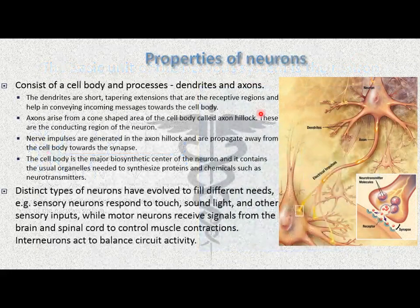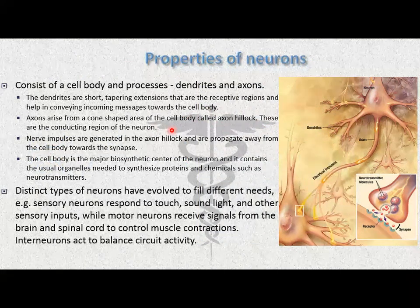So this is summarizing much of what I've already said. We have our dendrites, which are the receptive regions of the neuron. We have the axons, which are the outputs of the neuron. And they come from a portion of the neuron called the axon hillock, which is actually where the action potential is generated. And we'll be talking about the action potential in Friday's class.